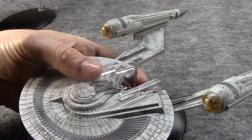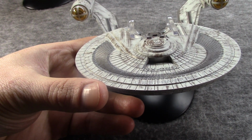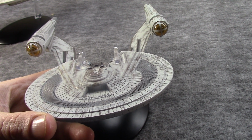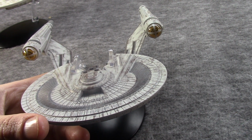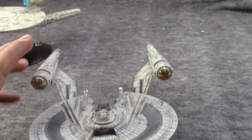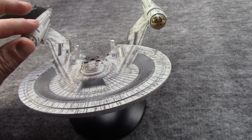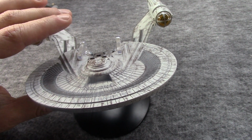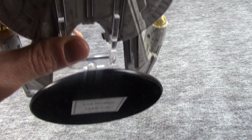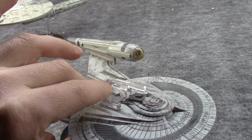And from that point on, it was used as an exploration craft for a few years, but then it disappeared in the Gagarin radiation belt in 2164. Now, in the Prime timeline, we don't really know if it was ever discovered. We can assume it probably was at some juncture. But, of course, in Star Trek Beyond, it was discovered in 2263 by the Enterprise, Kirk and all his crew. And all that fun stuff.